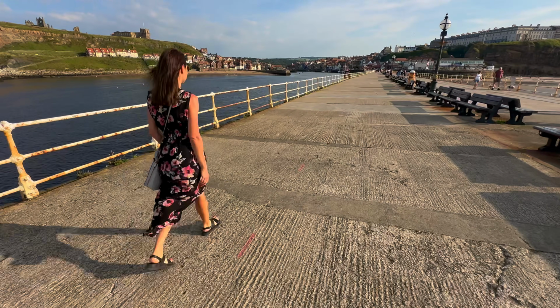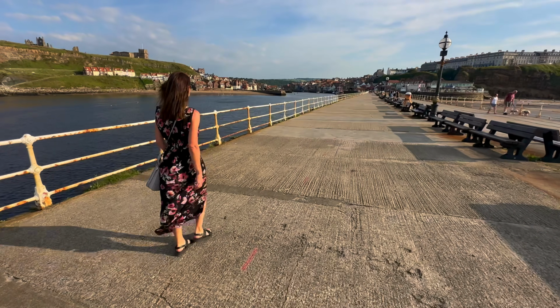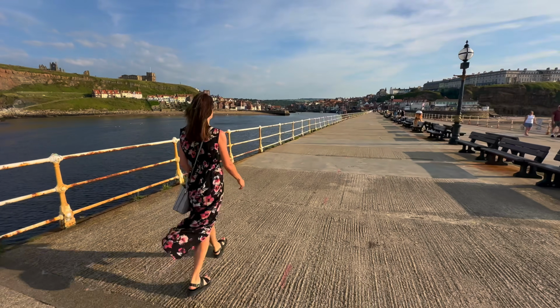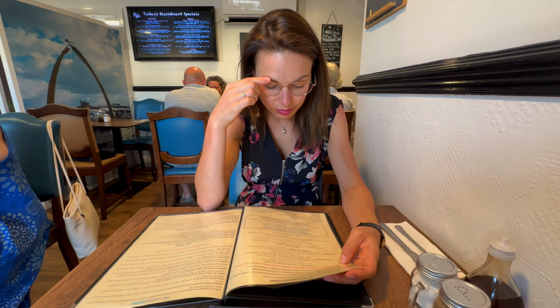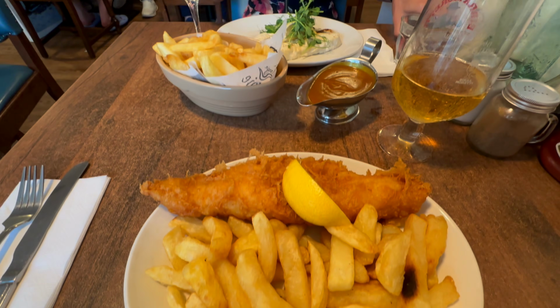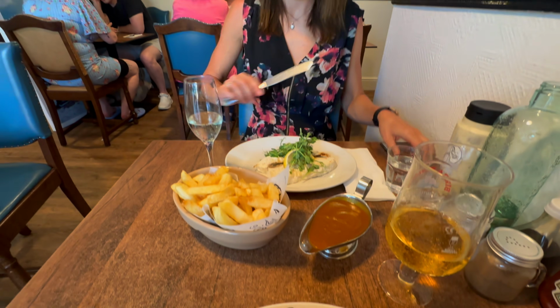Of course, no trip to Whitby would be complete without sampling the local fish and chips, a staple of the town. We headed to the Magpie Cafe, where we enjoyed a perfect summer evening overlooking the bay and having one of the best and most filling meals of our trip.